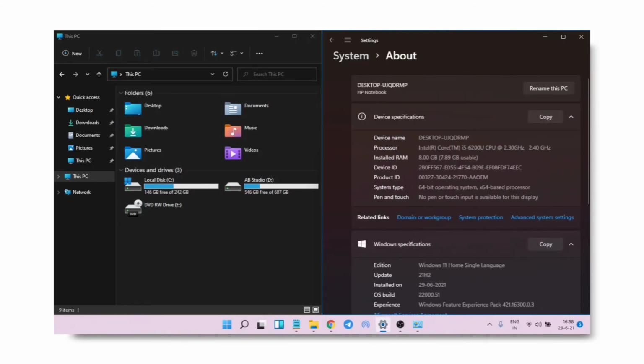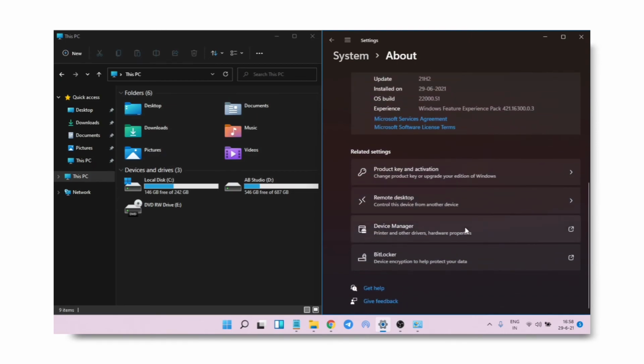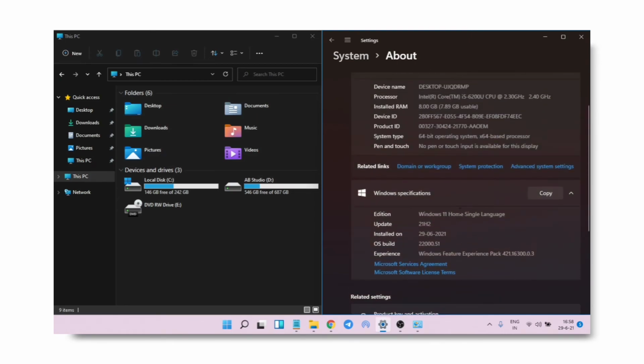You can see it's an i5 6th generation, and I think it is still running very well. So I'm just gonna take a quick look around, and I'm gonna make a detailed video showing all the features and everything that is new. But yes, it feels really good.